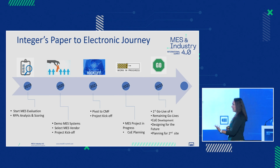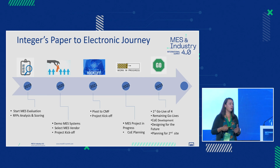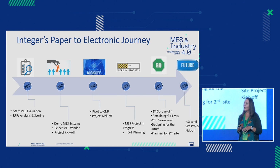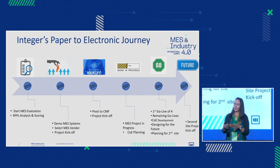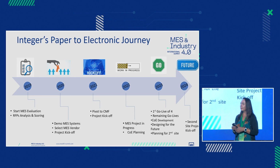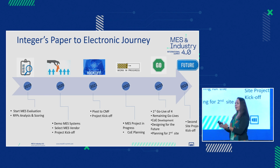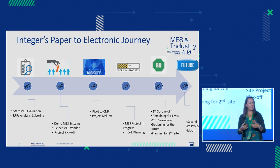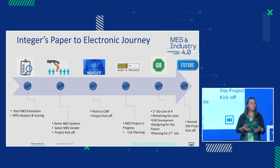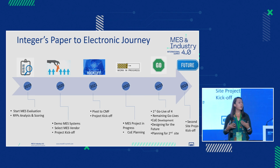Our COE is continuing to be under development. We're designing for the future, so we're planning now how we're going to start our next site. The goal is to do that in 2024. We've picked a site that's very similar to our first site. We can leverage that template between the two. And working with that team with all the knowledge we have now, compared to what we started with, we bring that to the next site so they can start working on the things that they need to work on that we didn't know before.